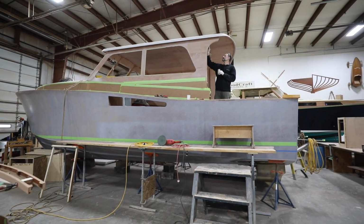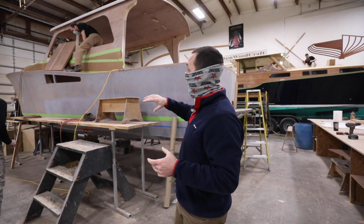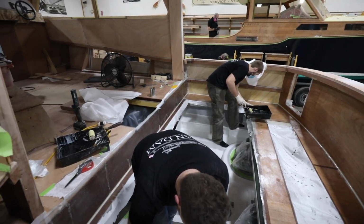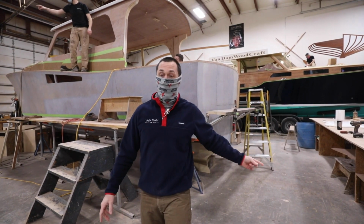Dreamboat is in a completely different top. The superstructure is on top of the hull. The guys are inside priming the interior. They're putting down epoxy on the cockpit floor. We've got brackets for the swim platform.